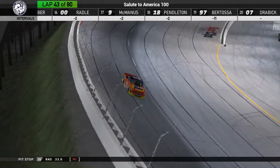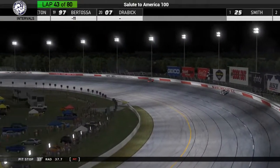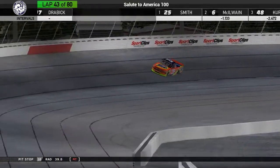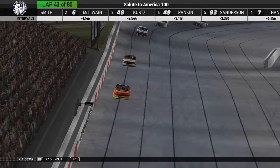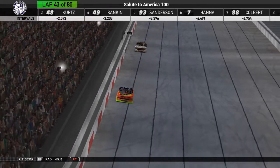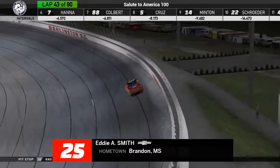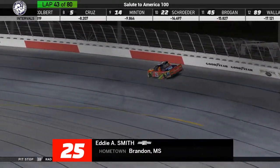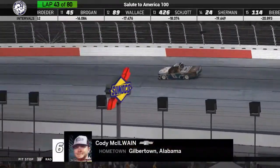Now we've got back to racing. It's got that green flag again as we've completed 43 of 80 laps. We'll take a run through the field here. And again, we got Eddie Smith here. He's our leader. We've had a couple of lead changes between him and Cody McElwain. Cody McElwain currently running in second.